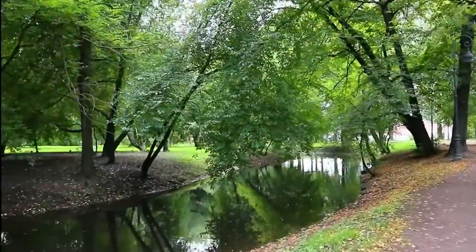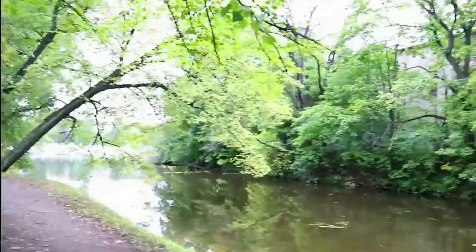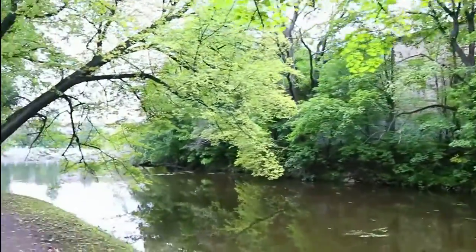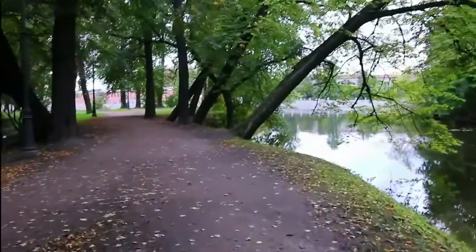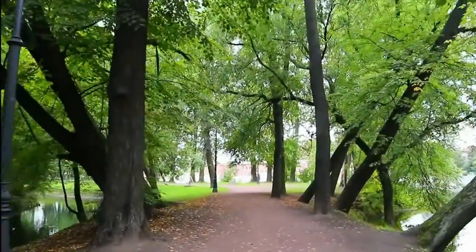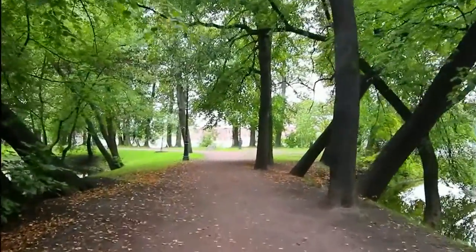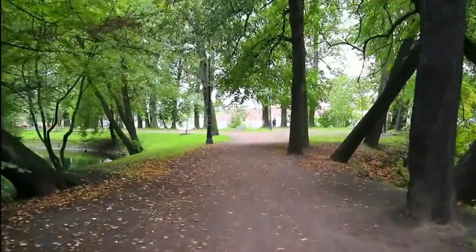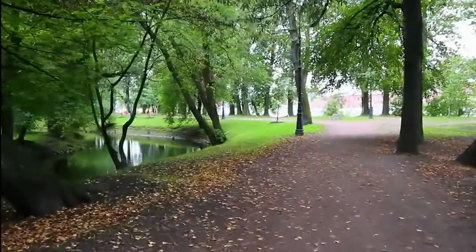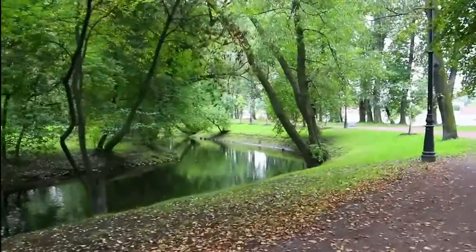On the left here is the moat that leads around the mini island, and then on the right is the Bumajny Canal, which leads out to the Ekateringofka River. This little alley here is just gorgeous, with the water on either side and then the trees. I'm about to lead you out here to the northwest corner where we have a great view, but yeah, this part of the park is probably my favorite.